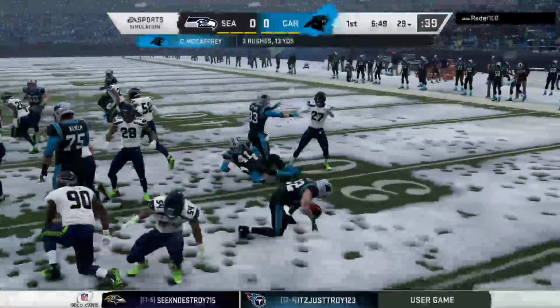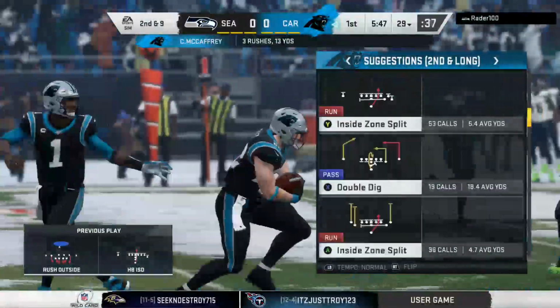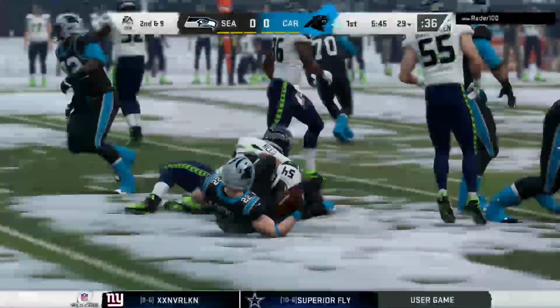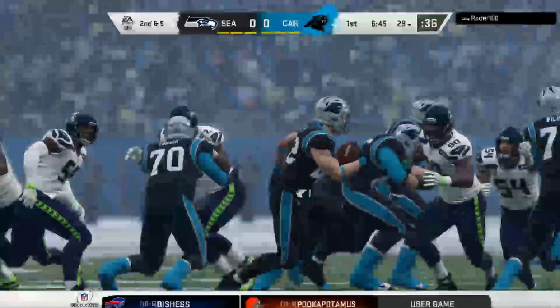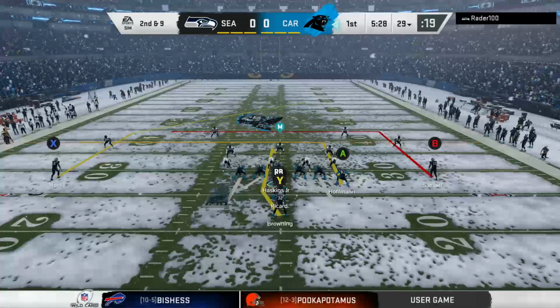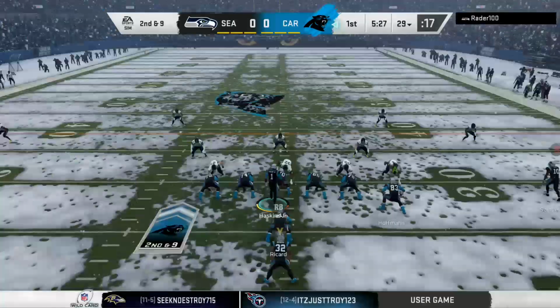And not much. Maybe a yard up to the 29. I think that's the type of run we'll continue to see throughout this game. The snow coming down, I don't expect a lot of big plays to be broken. Here's second and nine, just a yard on that last run.